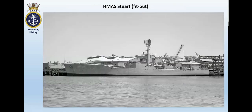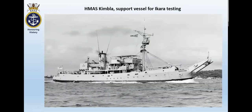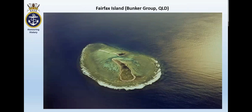Now, the ship that would carry out the first trials was HMAS Stuart, which you can see here during her fit out at Cockatoo Dockyard. She would be assisted in the sea trials by HMAS Kimbla, and Kimbla would act as the support ship and general workshop for the scientists who were undertaking the trials. And the trials themselves were to take place at Fairfax Island in the Bunker Group, just off Bundaberg in Queensland.